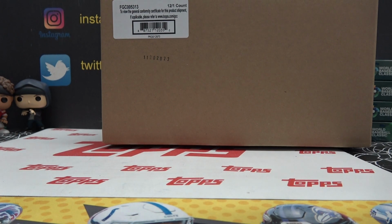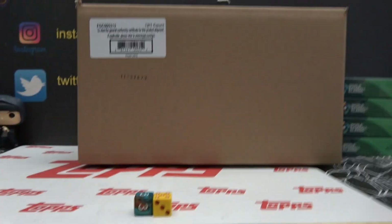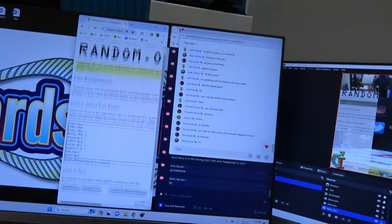All right, this is Topps Chrome Black, 6-box, half case, by the numbers. We're going to click it 6 times. Hey, it's a 6-box, and we're going to click it 6. Lucky.